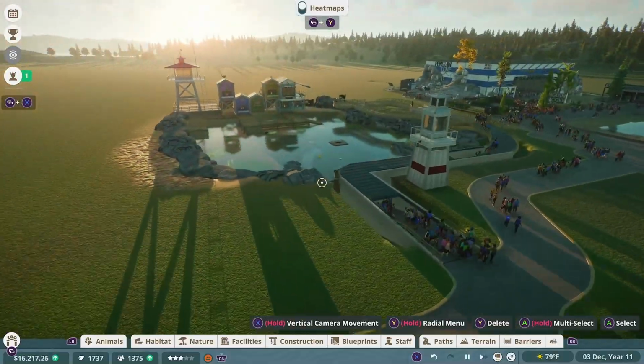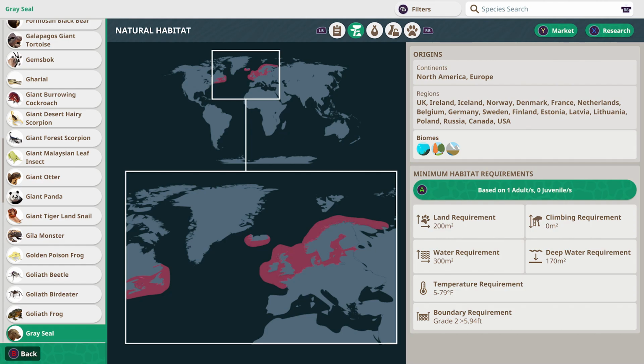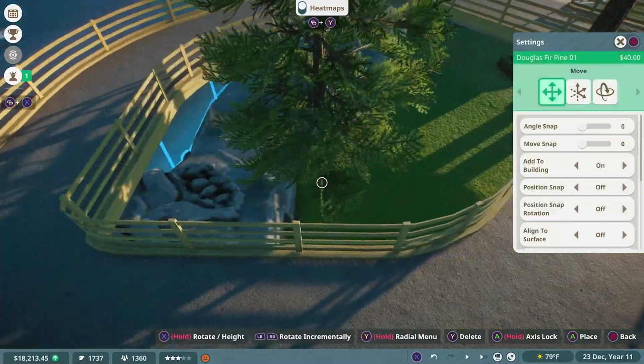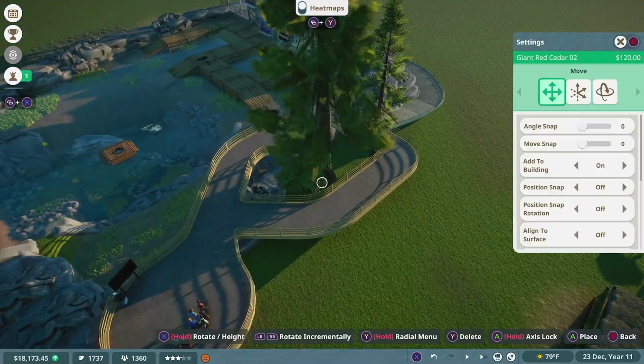They're found along the coast of the North Atlantic Ocean, particularly along the coast of Canada, the United States, the United Kingdom, and Scandinavia. They inhabit large coastal areas, rocky islands, and offshore reefs where they can haul out and breed.